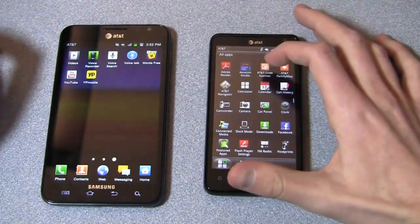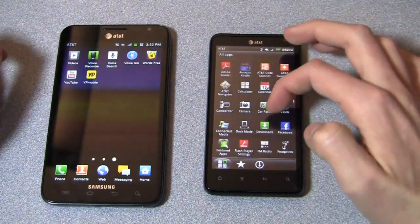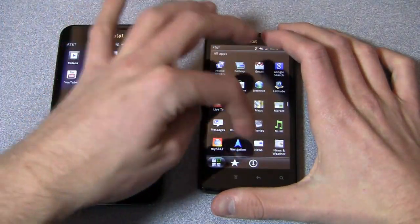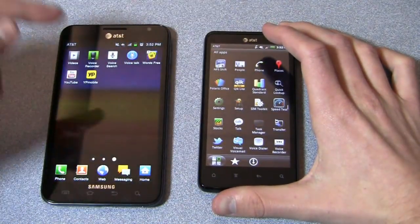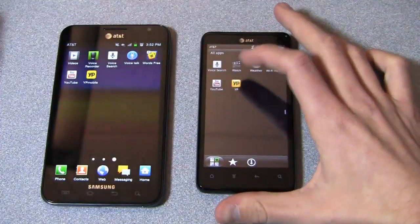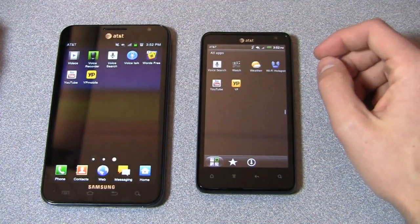Over here, AT&T code scanner, family map, navigator, and then you get featured apps on this one as well. You get live TV, you get MOG music, you get my AT&T movies, which you get some of that stuff over here as well. I've just uninstalled it, like I said. Visual voicemail on this device, and then YP Mobile over here is one.